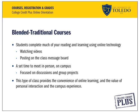The first type is the blended traditional. In this kind of class, also known as a flipped classroom, you will complete much of your reading and learning using online technology, such as watching videos and posting on the class message board. There is a set time to meet in person on campus, which is focused on discussions and group projects. The advantage of this type of class is that it provides the best of both worlds: the convenience of online learning and the value of personal interaction and the campus experience.